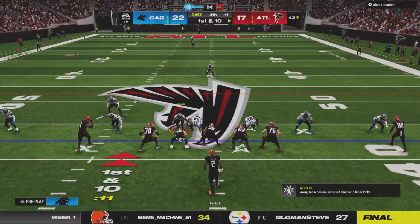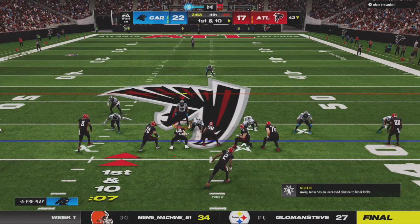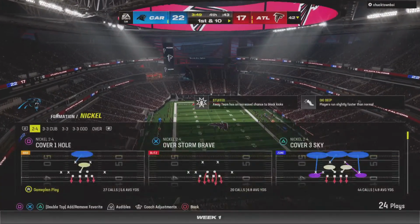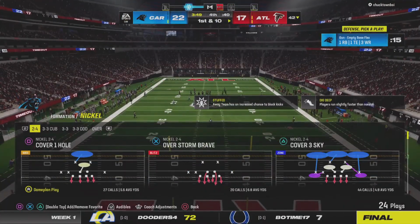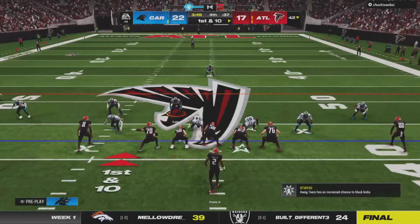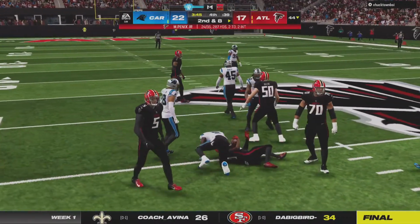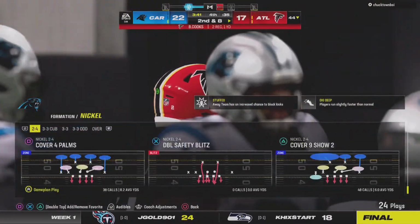Clock running, under 4 to play now as they come up on 1st and 10. The Panthers going to use the second of their timeouts. That's going to leave them with just one remaining here in this 4th quarter. Back to throw now on 1st down. It's caught left side by Cooks. 2 yards on the pickup there, and it's 2nd down.